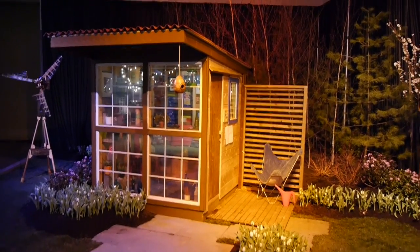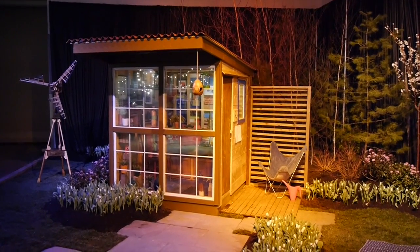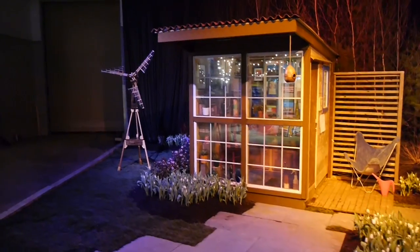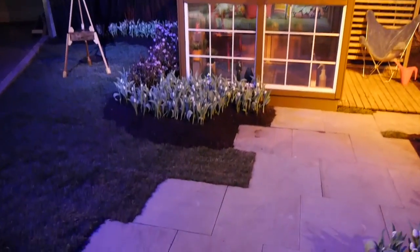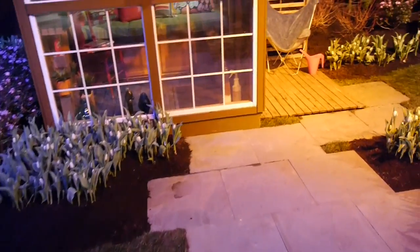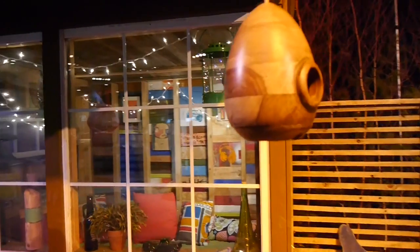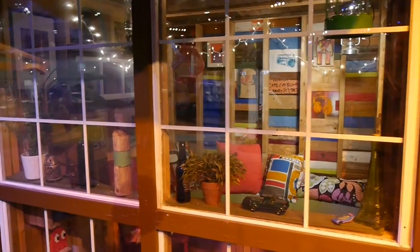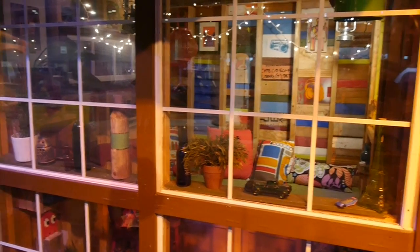I'm gonna take you inside real quick before the show opens, before things get too hectic, to show you what's going on. Simple cabin. We had another video of this ways back, but it's about 7 by 7 feet. And as we cross the slate patio here, inside, you can kind of see through the window, we have this almost manic punk rock vibe going on.